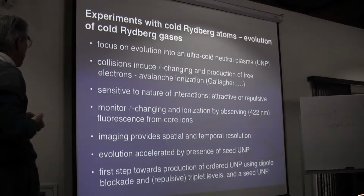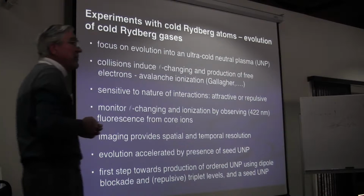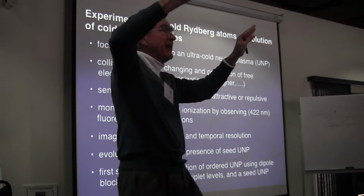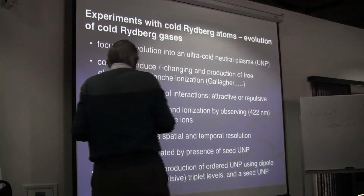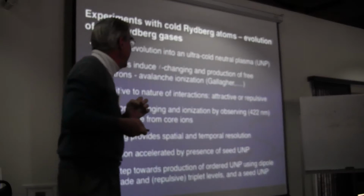Now you can obviously speed up this avalanche ionization process if you superpose a seed ultra-cold neutral plasma on top of the Rydberg gas, because then I've already got electrons. So they will promptly ionize all the Rydberg atoms, and that ionization process will have occurred very quickly. Now, why would one want to do this? Well, this is, in fact, the first step in a process towards the production of a really cold, ultra-cold neutral plasma, taking advantage of dipole blockade.